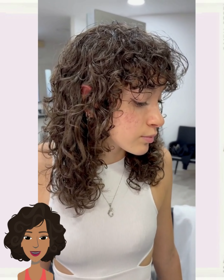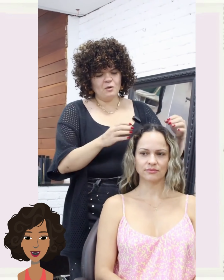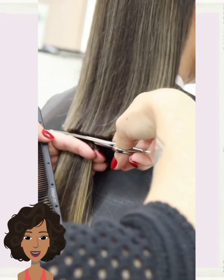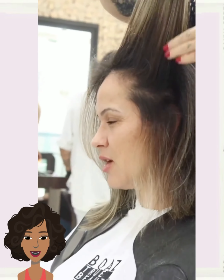So here's another variation. Very cute, especially for the summer season. And then we see another hair transformation. So her hair is about mid-back length or so. The stylist cuts the hair. She does have a really nice hair color. Beautiful dimensional brown ombre with some blonde mixed in.